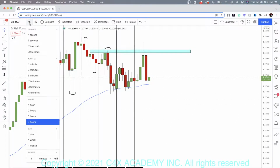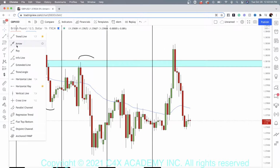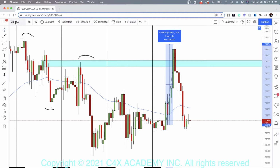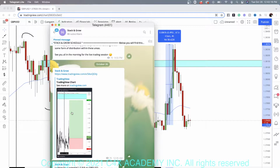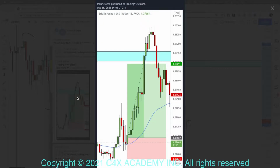Before I go into this, I want to let you guys know that we had a nice rally to the upside from this area all the way up into that area, for about 60 plus pips. As we can see, we had a 67 pip move to the upside. And yes, this was called out to the Stack and Grow members. As you may see, we had a very precise entry with a 10 pip stop loss for a nice 1 to 3.5 risk-to-reward ratio. And TPs were hit for this overall move on GBP/USD.